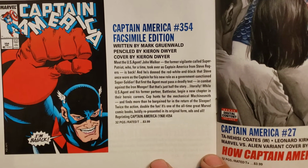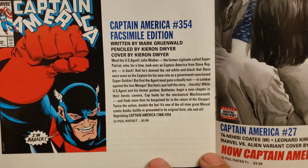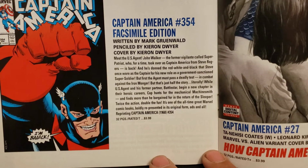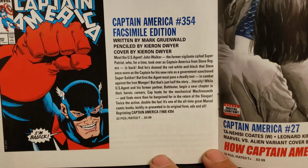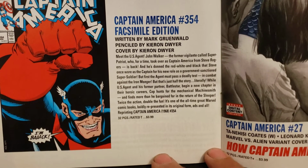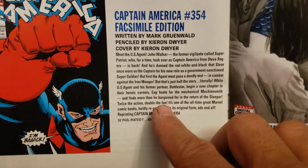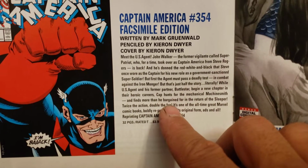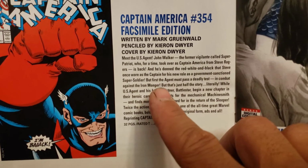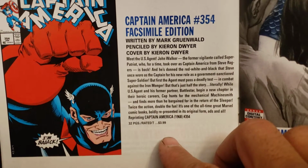I'm back, he says. Meet the U.S. agent, John Walker, the former vigilante called Super Patriot, who for a time took over as Captain America from Steve Rogers, is back. And he's donned the red, white, and black that Steve once wore as the captain for his new role as a government-sanctioned super soldier. But first, the agent must pass a deadly test in combat against the Ironmonger.